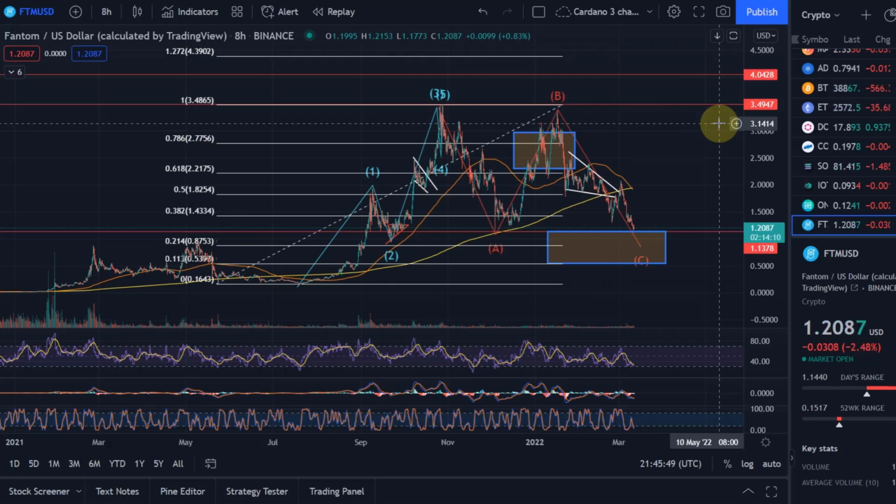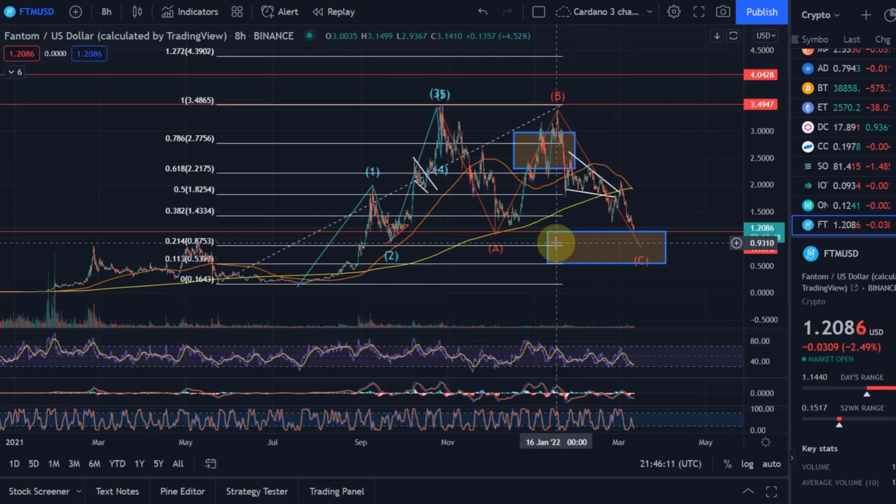Ideally, especially in a wave 2, which is what Fantom is in, in the crypto market, in the altcoin market, you come down into this region between the 88.7% fib level, so that would be 54 cents, to the 78.6% fib level, so 87 cents. I think the 87-cent level, which is this one here, this horizontal line, is now very realistic.